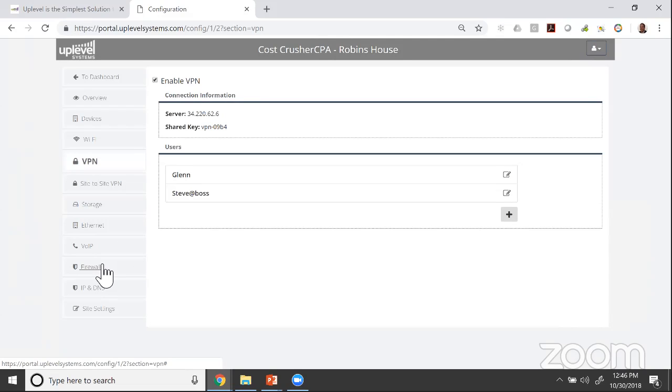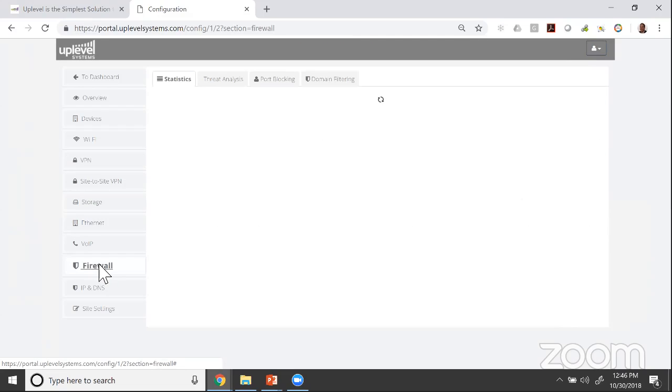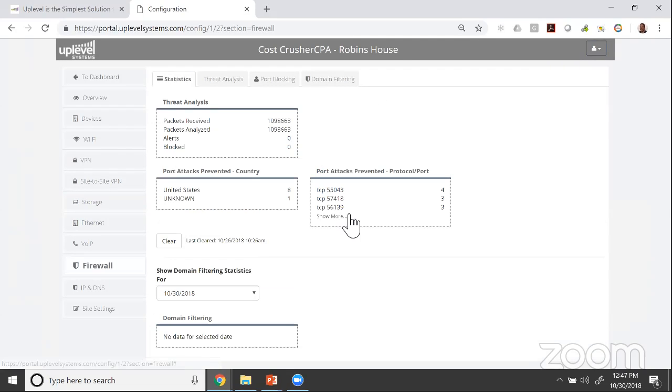So we've gone through all this stuff. Let me jump down to the firewall now. The firewall, we give you some basic statistics. These statistics are going to look wonky. I'm telling you that right now because we're running this on an internal network. This is actually sitting behind one of our own, in one of our production networks. So you'll see a bunch of these weird TCP port numbers that really aren't a threat at all.